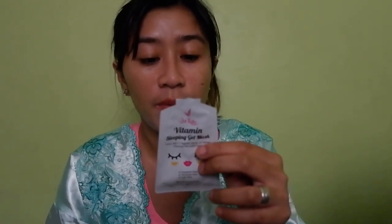So this is the Vitamin Sleeping Gel Mask. It provides a smart and healthy mix of vitamins B3, B5, B6, E, F, H, K3 to complement your skin's daily needs. So you can afford this one and use it every day, every night. Then let's see kung ano talaga yung resulta niya. Pero feeling ko maganda talaga siya gagamitin. And it looks so pretty and younger. Charot! So, let's see if totoo to.